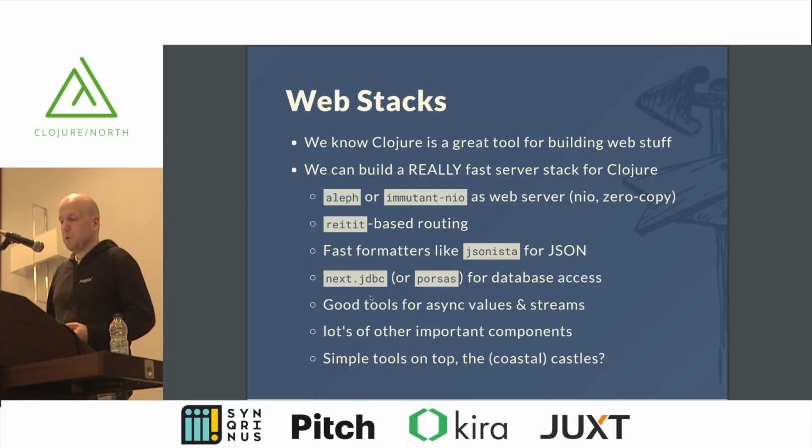We need good tools for async value streams. There are many of those, lots of other important components. But I think that if we just take these best components and make a new stack out of this, we would have something like Scala has Play and Elixir has Phoenix, which everybody uses. They have good properties, and I think we can build something like that for Clojure also.